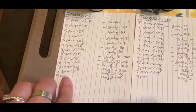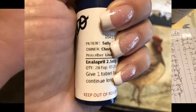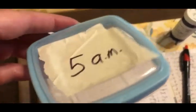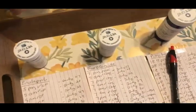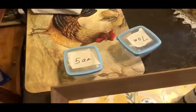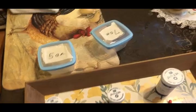So this morning at 5 a.m. she got enalapril, and what I do is the night before I wrap the pill in a little pill pocket and put it in this container and set it right by his place. Not that he will forget, let me rephrase that, but because he is busy and it's like actually running out the door at 5 a.m. So it just saves him time of having to prepare it. He can just give it to her as he's leaving the house.